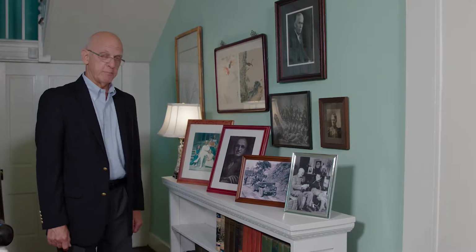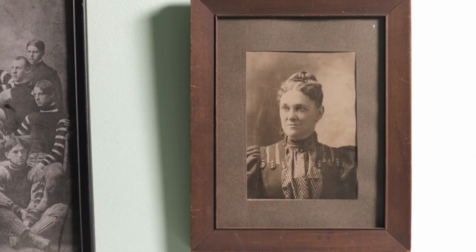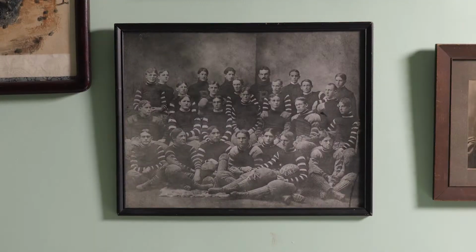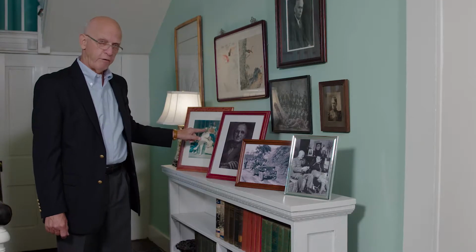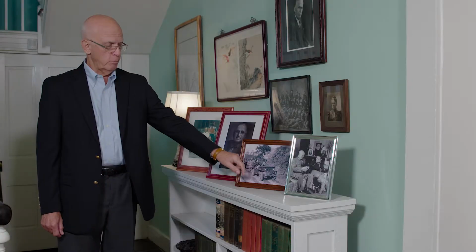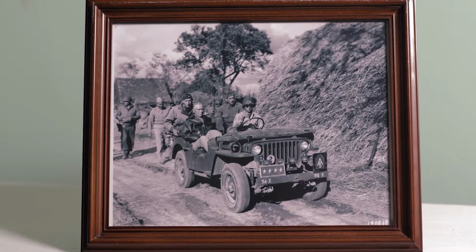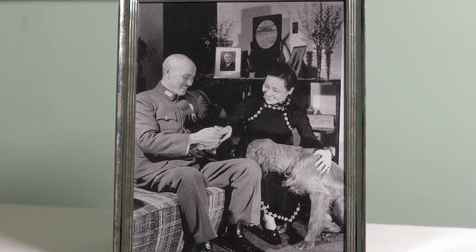These are pictures of people who were important to George Marshall, beginning with his mother, Laura Bradford Marshall. And here is Marshall with his teammates on the VMI football team. Queen Frederica of Greece and her family, President Harry Truman, General Marshall riding in a Jeep in Italy in 1944 with General Mark Clark, and Madame Chiang Kai-shek and her husband, the Generalissimo.